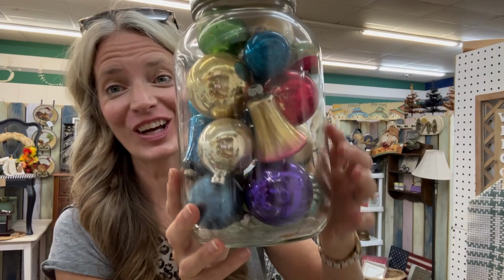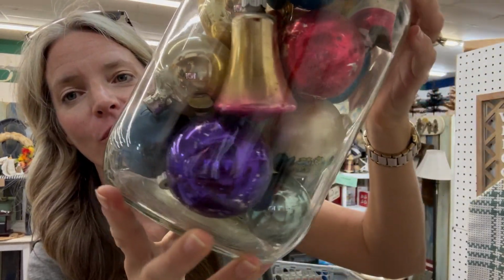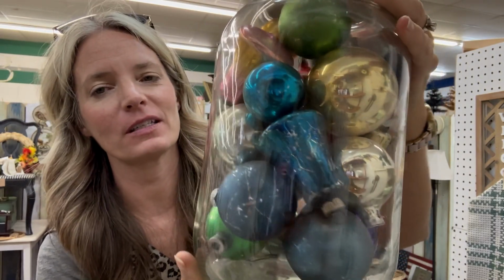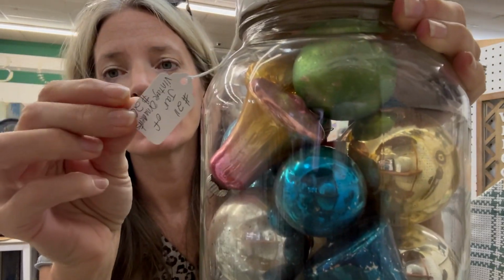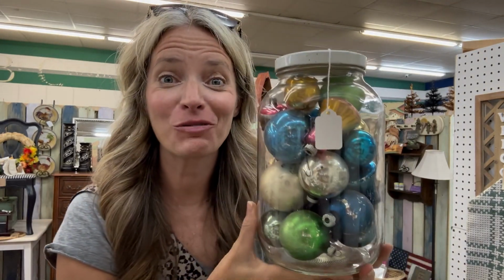Alright, you guys, I'm in a booth. They're having a 25% off sale, and I got really excited because over here on the shelf, check this out. Look, it is a jar full of old ornaments. Guess what the price is on it? 20 bucks, and it's 25% off that. So that's a major score. This could be the score of the day.